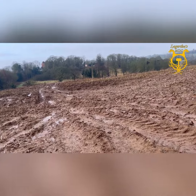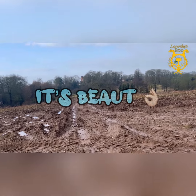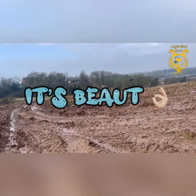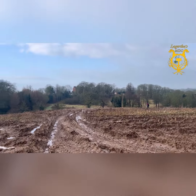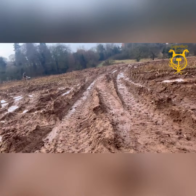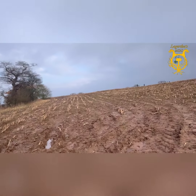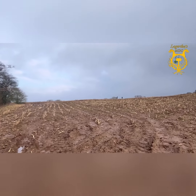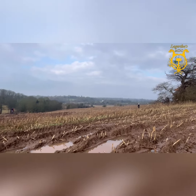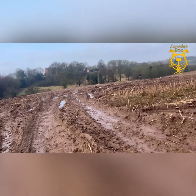Speaking to a chap up there, he's had a coin and a musket ball and a couple of other bits of lead and bits and bobs. We do know there has been a fibula that's come up just over there. That's old Hinton Hall, so we're right on it. But you just never know until you walk over the ground. It's a little bit boggy in some places, but most of the field is looking nice. I'll keep you all posted, and hopefully we've got some nice stuff to show you.